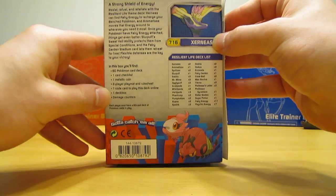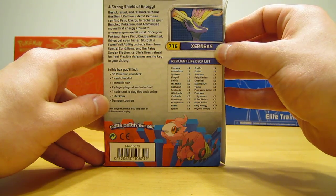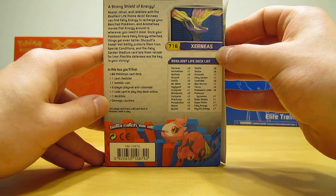It says, a strong shield of energy. Resist, refuel, and retaliate with the Resilient Life theme deck. Xerneas can find fairy energy to recharge your bench Pokemon, and Aromatisse moves that energy around to wherever you need it most. Once your Pokemon have fairy energy attached, things get even better. Slurpuff's Sweet Veil ability protects them from special conditions, and the Fairy Garden Stadium card lets them retreat for free. Flexible defenses are the key to your victory.